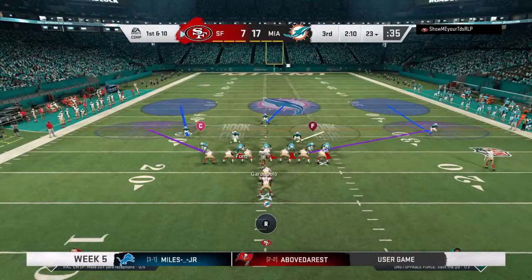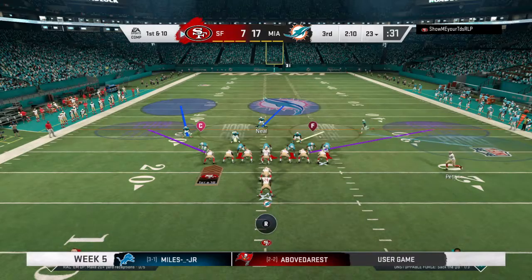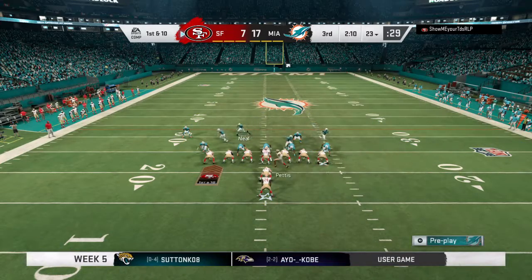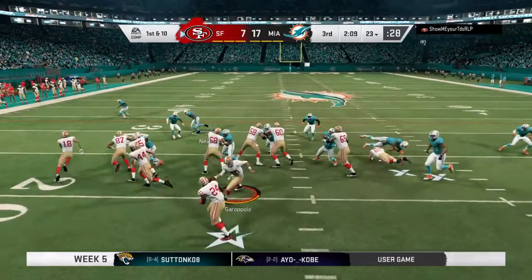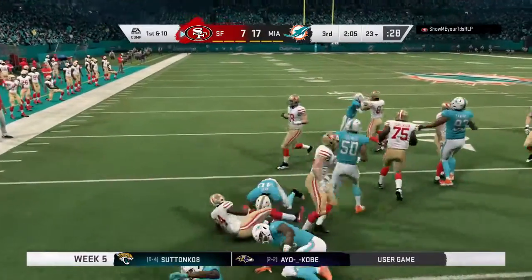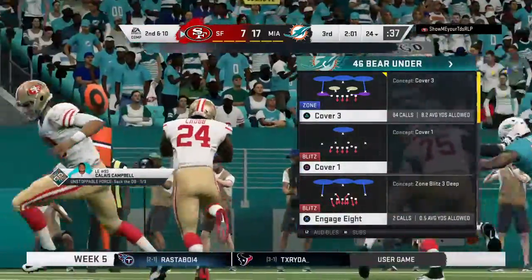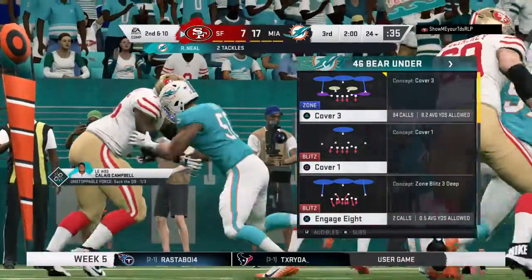The 49er offense set to get this drive underway. Here's Nick Chubb as they try to fire up this run game. And just no chance of turning the corner. He can only get back to the line of scrimmage. Second and 10 coming up.